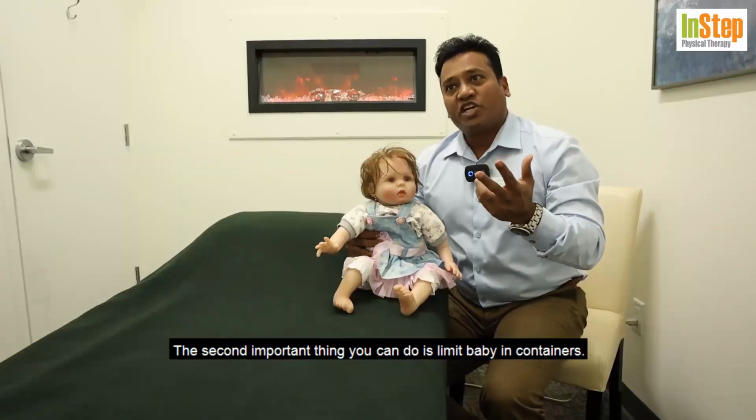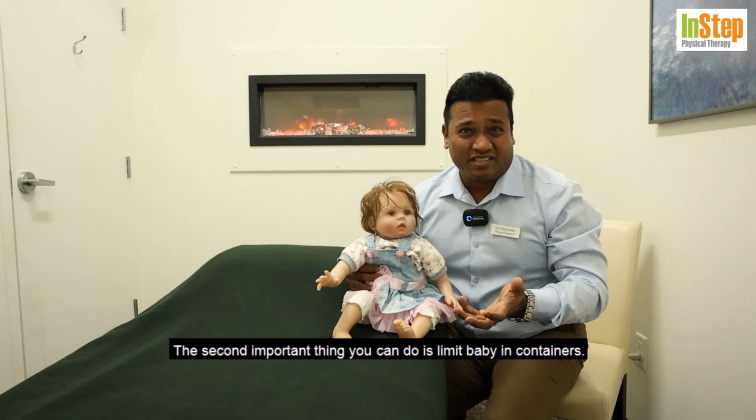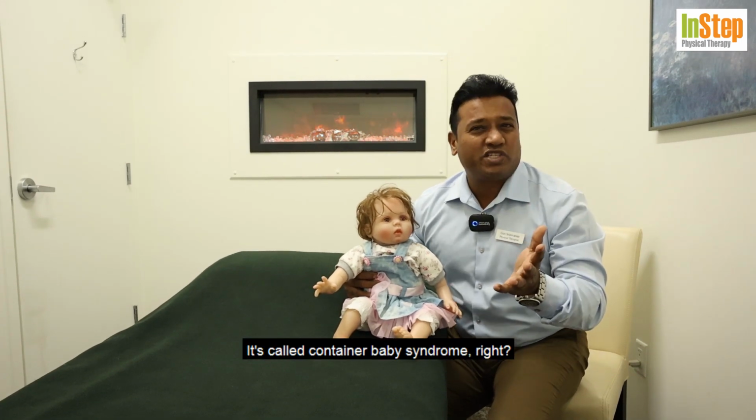The second important thing you can do is limit baby in containers. I'm talking about what's called container baby syndrome, right?